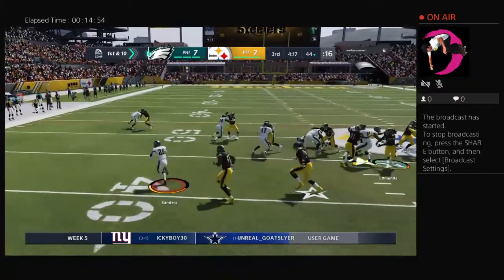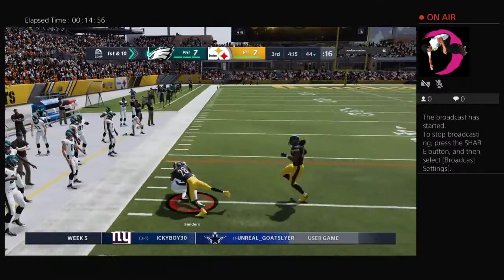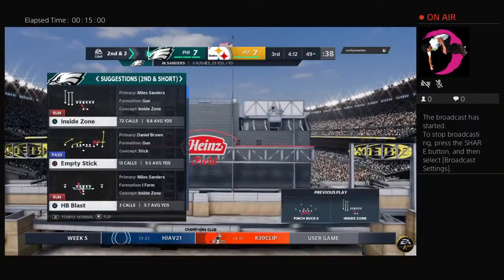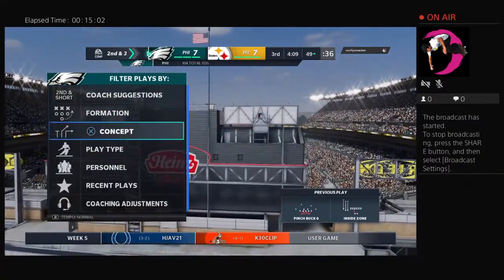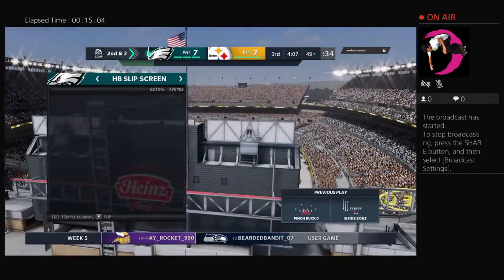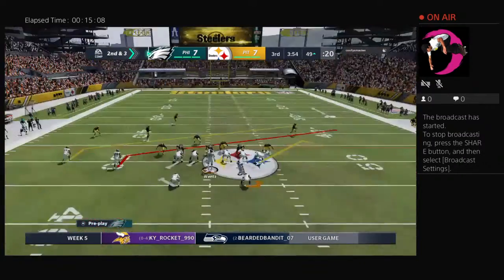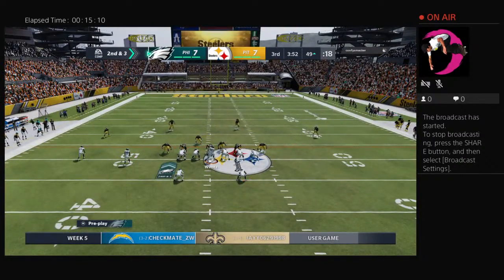On 1st and 10, it's Sanders. And he'll get this one across midfield and down into Steeler territory. The ball carrier. A solid run on first down. Gain of 7 leaves him with a 2nd and 3. Getting had a ton of success here so far, but you get the feeling that he might be on the verge of popping one.